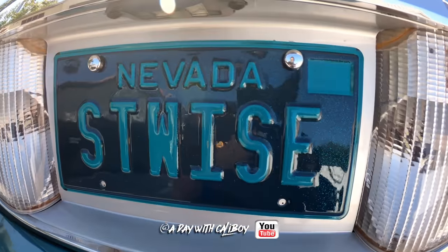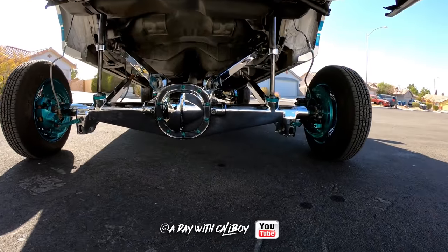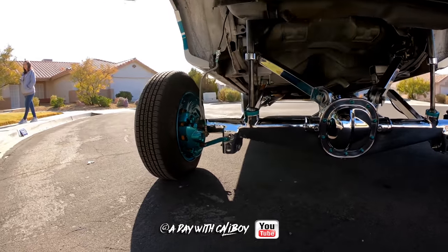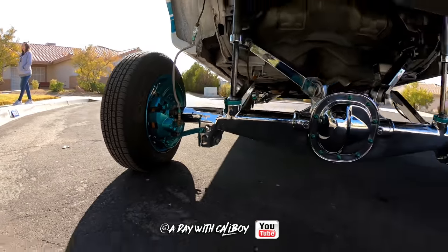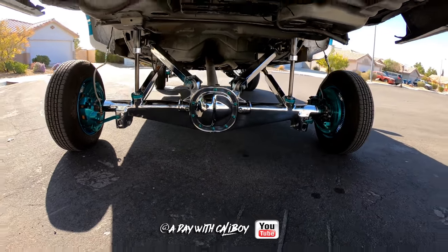Oh, yeah. It's a Streetwise thing. Anodized colors on that bad boy. What rear end is this? Factory rear end? It's a 91 town car. Damn it.